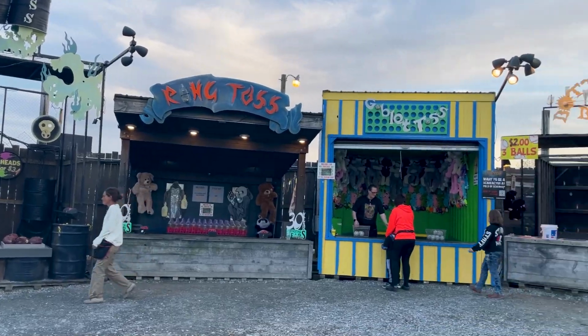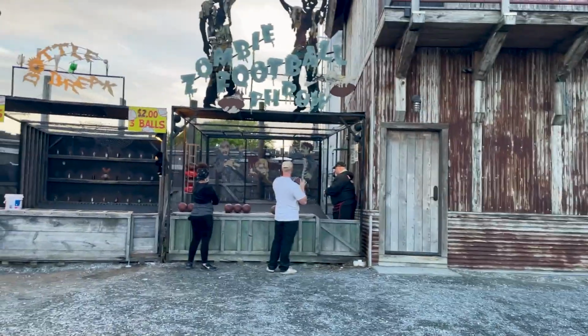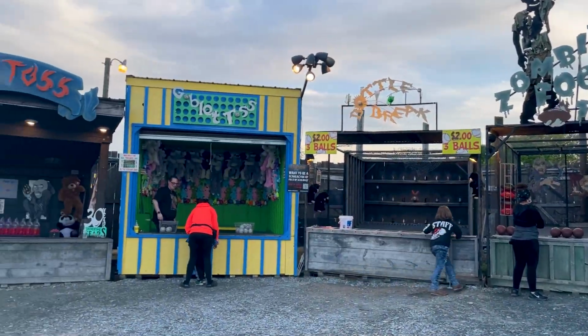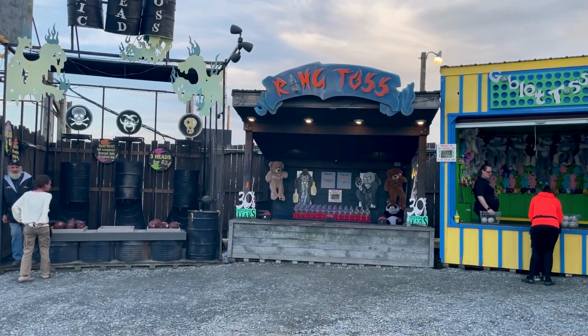And as far as the games over here, it appears that nothing has changed as far as how many there are over here. But it's still awesome to see the amount of things that they have available for you to do here, even if you aren't going to go through the actual haunts themselves.